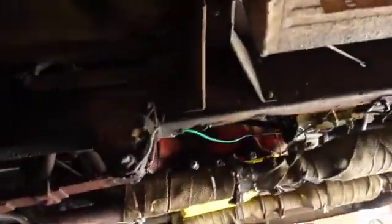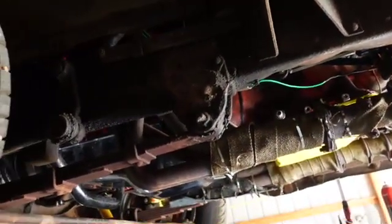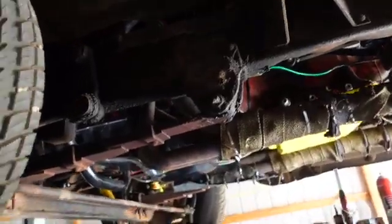I'm not going to do any more because I don't need to take her anywhere, and that might be for a week or two. So she can just sit right here, and we'll see what happens later. So that's going to be it. So assembly is the reverse order of disassembly.